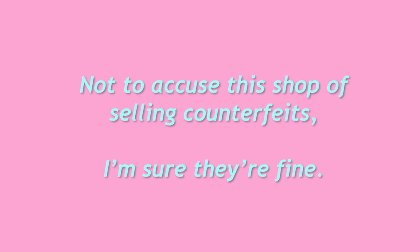A note on missing labels in clothing though, a lot of times it means that clothing is from a dubious source, and especially if you buy brand name clothing with the labels removed online, it's usually a pretty good indication that it's a counterfeit item, so be really careful about removed labels in clothing.